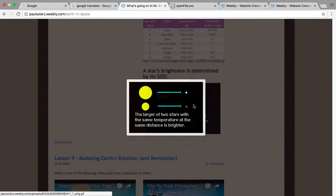Stars' brightness is determined by size. The larger of two stars with the same temperature at the same distance is brighter, because if it's larger, it's going to be brighter than if it's tinier. If you had a glow in the dark bouncy ball and a glow in the dark tennis ball, the tennis ball is probably going to be brighter because it's going to let off more light since it's so much bigger. But if it's farther away, it might not be as bright because it's going to be dimmer, and then the smaller one will look bright. I mean, they would look the same because of how far away the other one is.